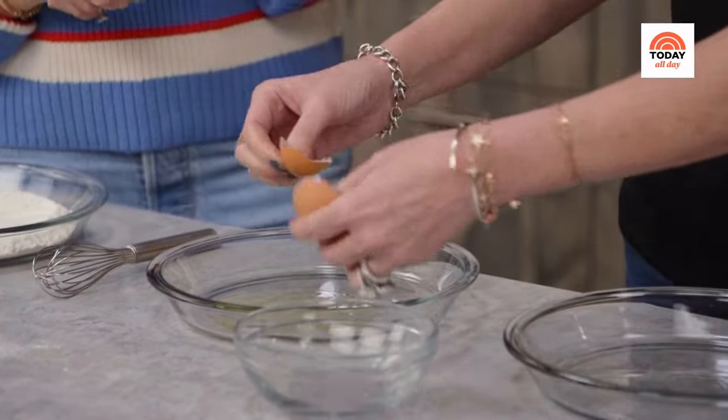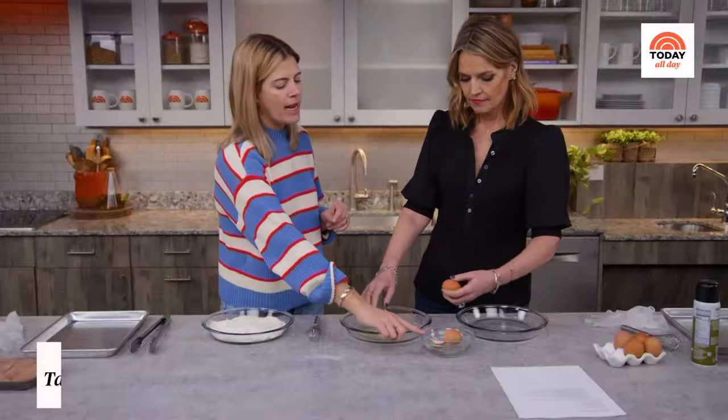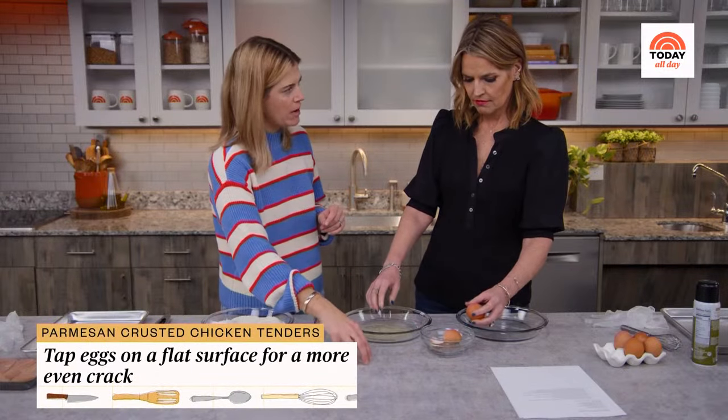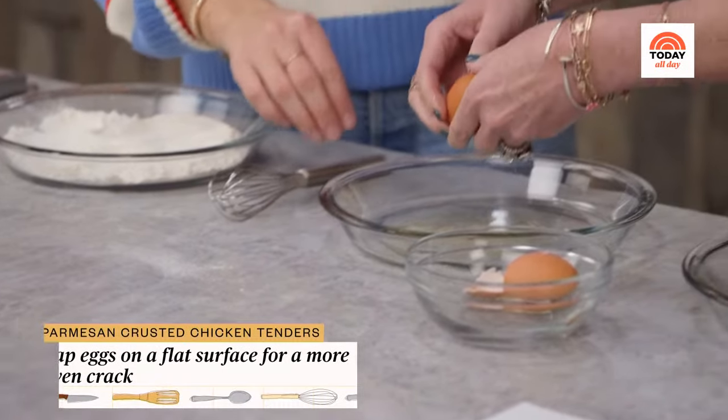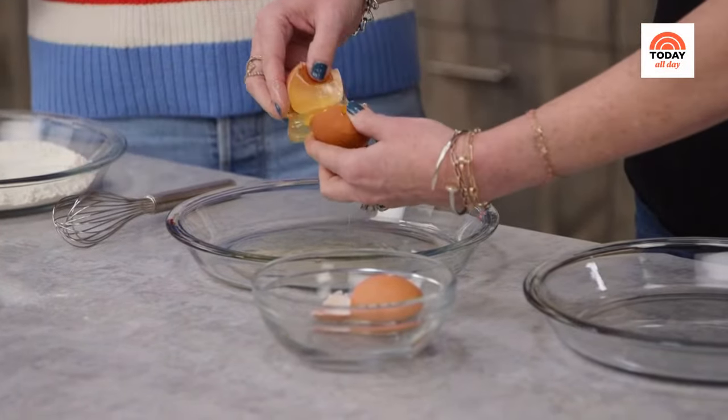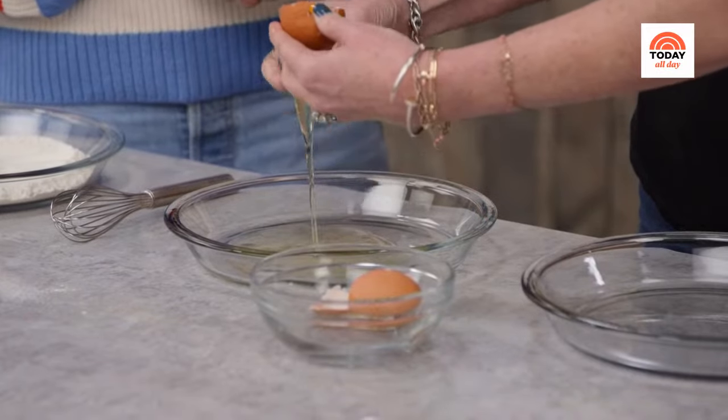Yeah, that's perfect. But I'm gonna give you a little tip. Instead of cracking the egg on a side, crack it on the countertop. It'll give you a more even shell. Oh my gosh, that's so much better. Wow, game changer.